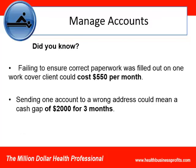What about managing accounts? Did you know, get this, failing to ensure correct paperwork was filled out on one work cover client could cost $550 a month. Sending one account to the wrong address could mean a cash gap of $2,000 for 3 months.